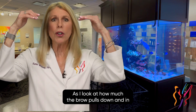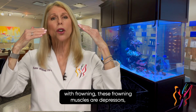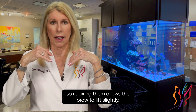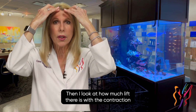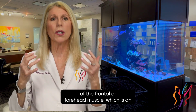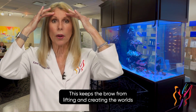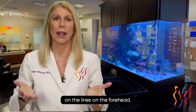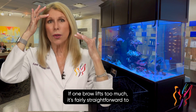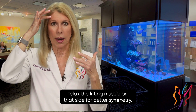I look at how much the brow pulls down and in with frowning. These frowning muscles are depressors, so relaxing them allows the brow to lift slightly. Then I look at how much lift there is with the contraction of the frontalis or forehead muscle, which is an elevator muscle. Relaxing the frontalis keeps the brow from lifting and creating the horizontal lines on the forehead. If one brow lifts too much, it's fairly straightforward to relax the lifting muscle on that side for better symmetry.